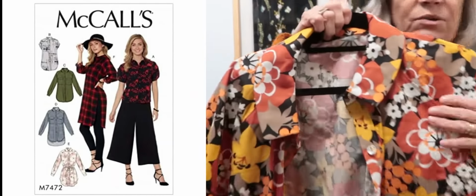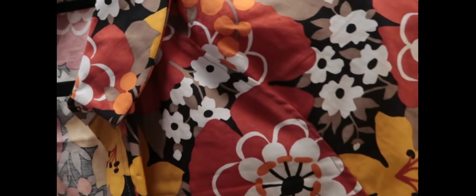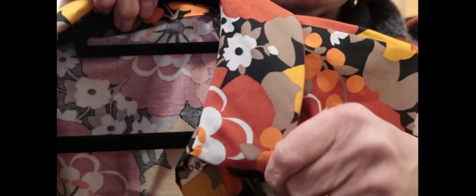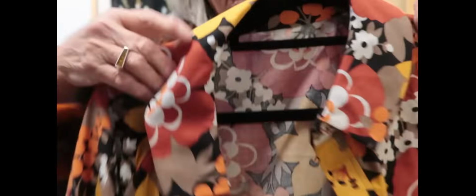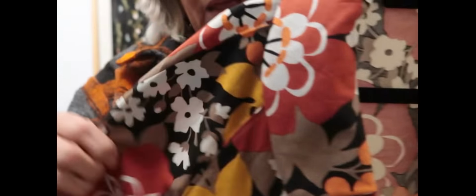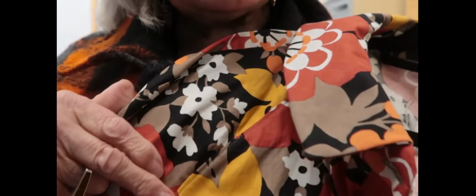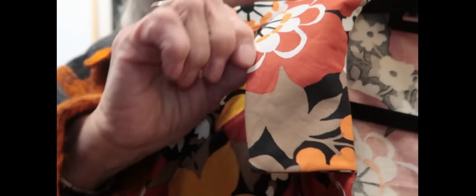What I liked about it is that it's raglan sleeves. The collar is not a shirt type collar, it's what I would call a curved collar, but in a shirt style. I've top stitched all my seams. I never top stitched that and I think I need to. The back, that's the back.